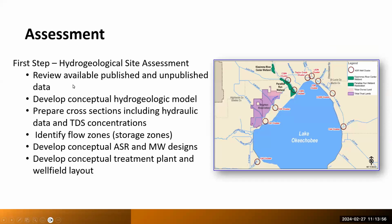All right, so ASR well field assessment activities. The first step is the hydrogeologic site assessment, which involves reviewing of published and unpublished data. And you say, how do you get unpublished data? Well, you go to the regulatory agencies and dig through their files and see what they have. Now, that isn't as big a deal as it used to be, because most of this data is now put online. So it's much easier to find than it was 15, 20 years ago when I was doing this kind of work. But we still look for unpublished information.